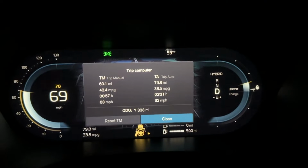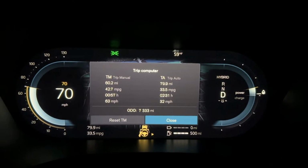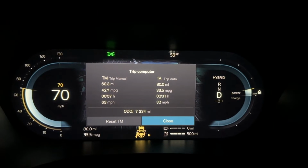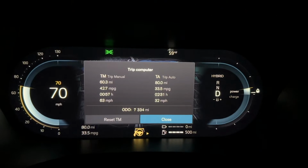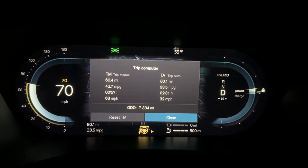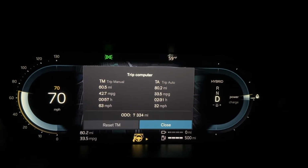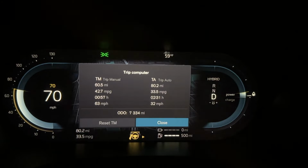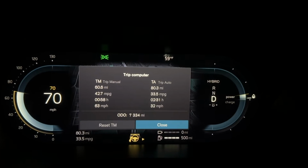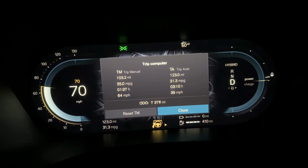Okay, I have turned around. I'm heading back. I've covered just over 60 miles at this point. We're down to 42.7 miles per gallon. Allegedly, and remember the bogey for tonight is 28. We are completely out of electric juice, but it says we can go 500 miles on gasoline. So we will continue northbound and see how accurate that actually is, even though I'm not going to go anywhere near that far tonight.